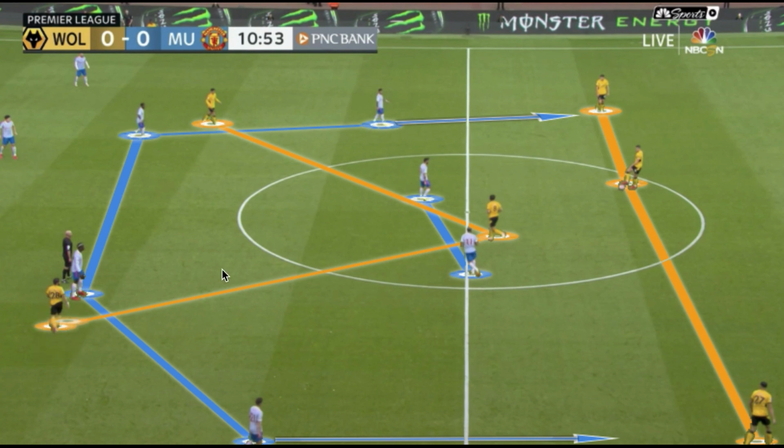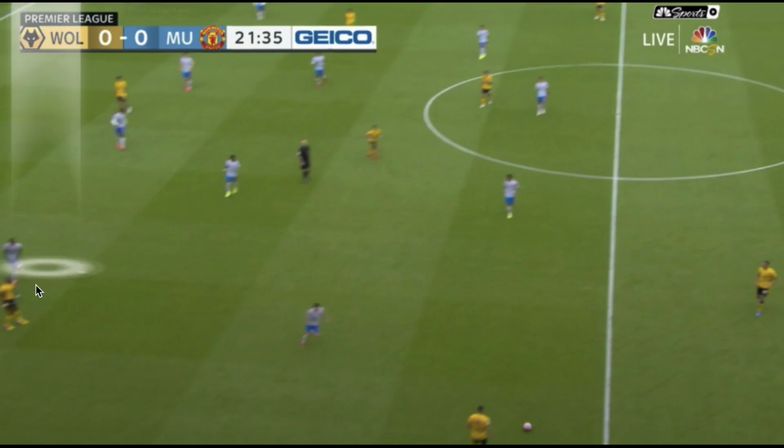So Coutinho moving more central to vacate the space, or moving deeper to pull the Manchester United midfielders further forward, creates a good situation for Adama Traore to get space between the lines and be able to run at the Manchester United defense more centrally. So we can see that here.